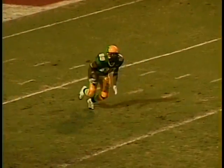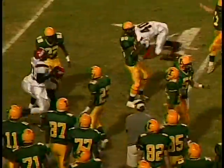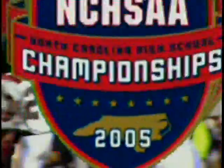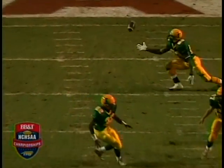The kickoff mishandled by Independence. Trying to get to the outside. Still on his feet, steps out of bounds at the 27-yard line. Nix steps out of bounds, number 28, Austin Williams. Now, New Bern did exactly what they wanted to do. We'll call it the 27. First and 10, Patriots.